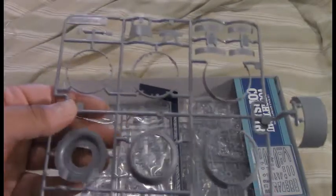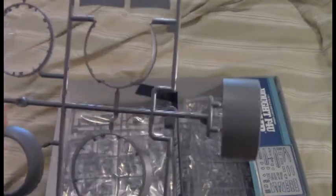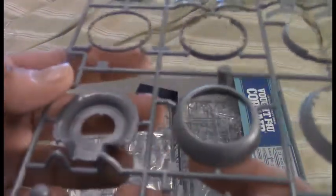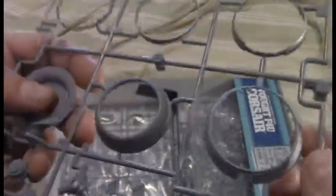And here we have our opaque copy of that clear runner from before. Not much else I can really say about it, because it's identical to the other one, but now you can kind of make out some of the detail on here. Again, these appear to be spinners, actually, for the propeller. Yeah, duh, that's obviously what those are. Looks really nice. Same exact runner we saw before.